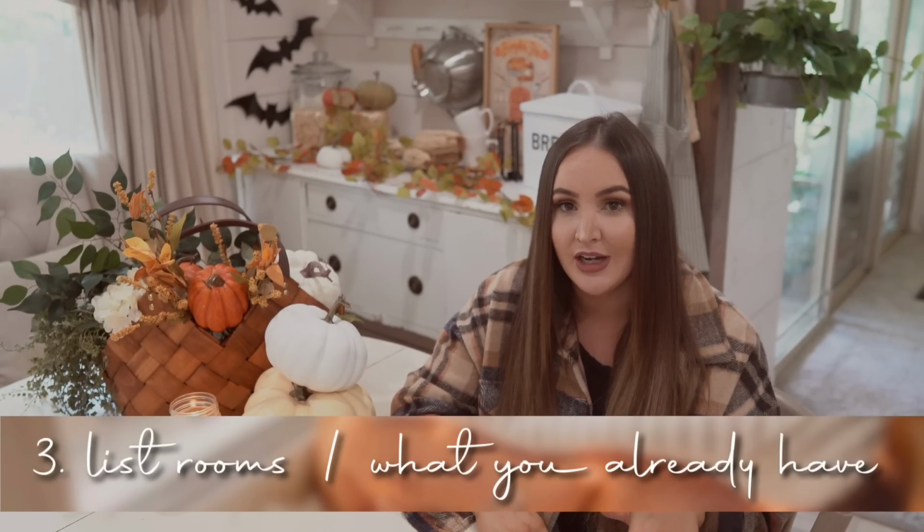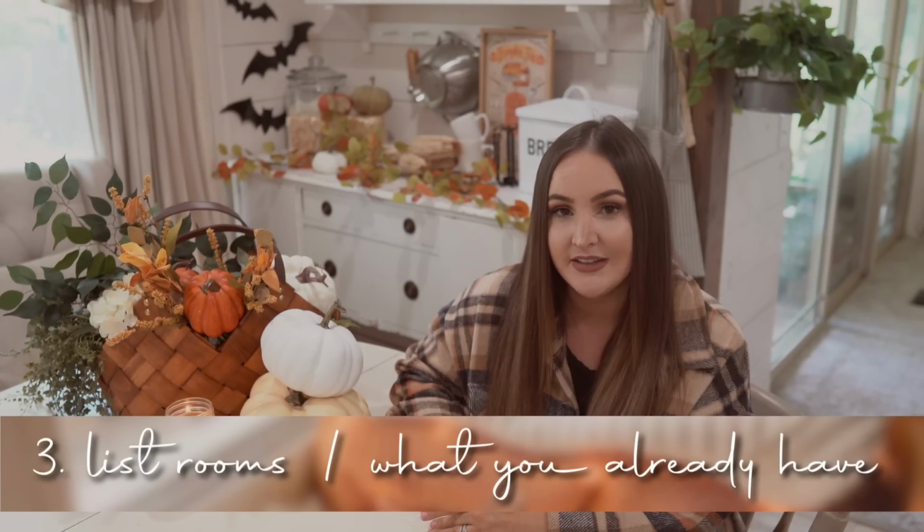The third step is to go through rooms that you are going to be decorating and make lists of things that you already have. Whether it's the fall and Halloween decor that you already have that you will be incorporating in that room maybe, or also, if you already have pieces of just like your normal house decor to work with, list it all. So I feel like the best way for me to explain this point is to just do it with you. So today we're gonna talk about this breakfast nook. That's why we're sitting in here.